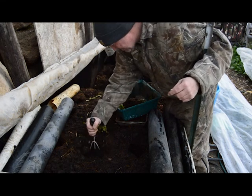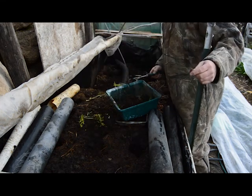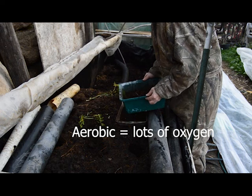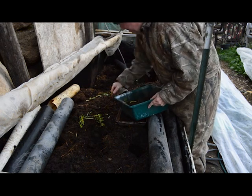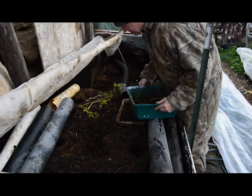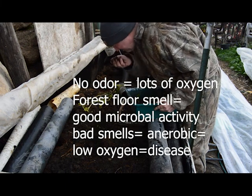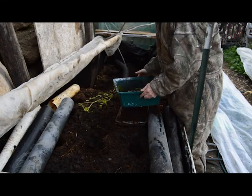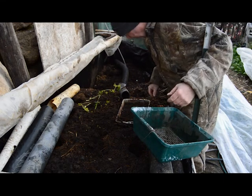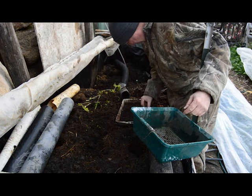So the main thing I'm doing today is checking this to make sure it's staying aerobic. And the way that I know it's aerobic is because of the smell. So you've got to get your smeller going. If there's a strong earthy smell, it's probably not the best thing in the world. What you want is no odor at all. There's a little bit of a beautiful smell in there, like a forest floor. That would mean things are pretty good, but there's a lot of microbial activity going on. Alright, there's a worm. We'll put you out.